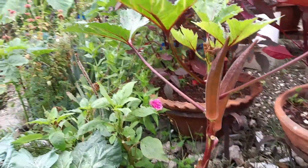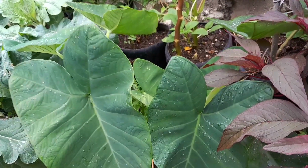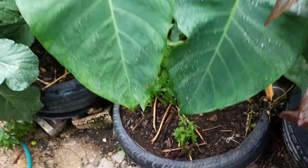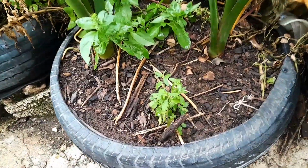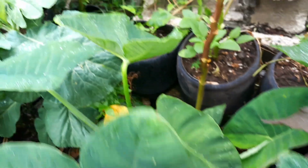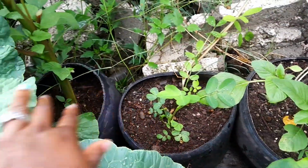My okra plant here is doing fantastic, and this is black cocoa or white cocoa that my dad gave to me. Planted it here and it is doing amazing. I think these are snapdragon flowers. I put a few peanuts in here and they're doing awesome.